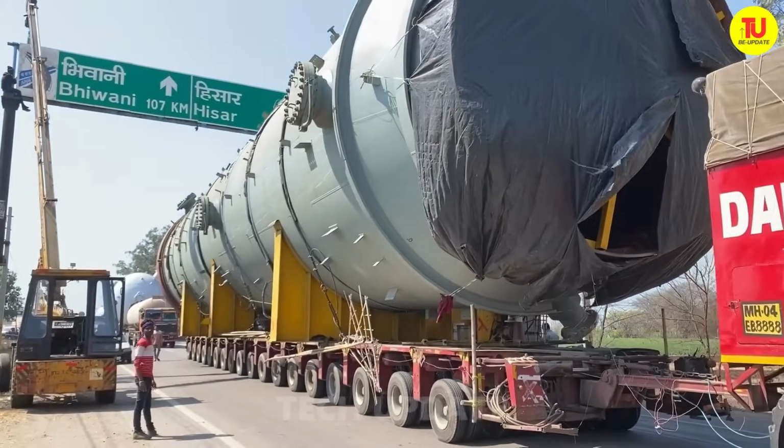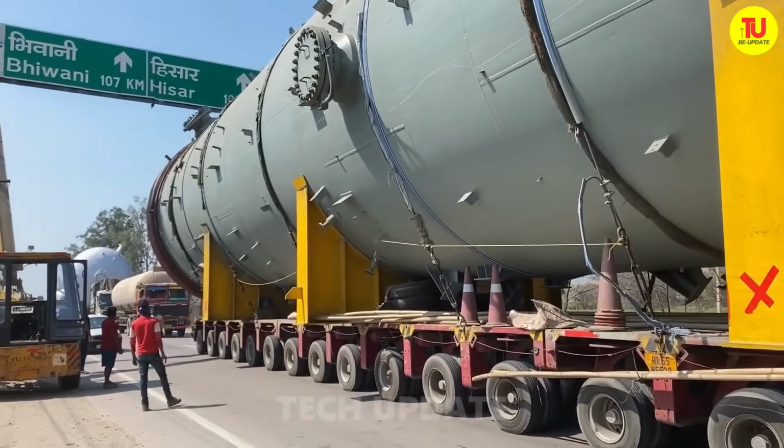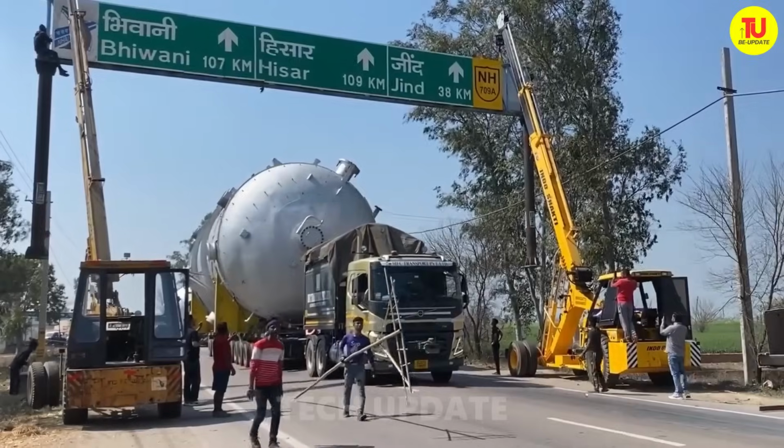A tricky situation arises as a convoy of trucks sporting a jaw-dropping 152 tires hits a snag. A low-hanging traffic sign halts their journey. These four giants, each hauling colossal reactors, find themselves at a standstill.